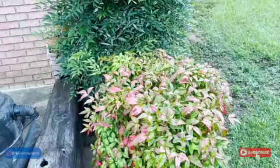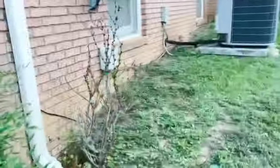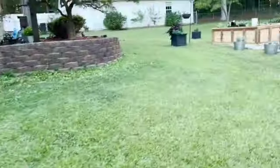But let me show you what we got. These are nandinas right here. I don't know if I want to keep these either. I know this is totally off subject, but these are nandinas. I don't know. I'll have to see about that. That's coming up too. But I have been seriously planting.